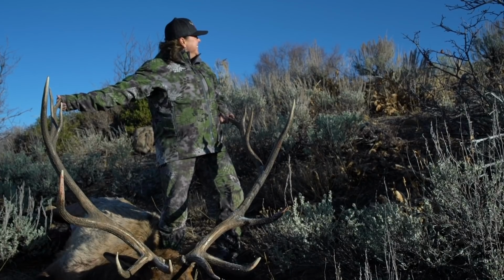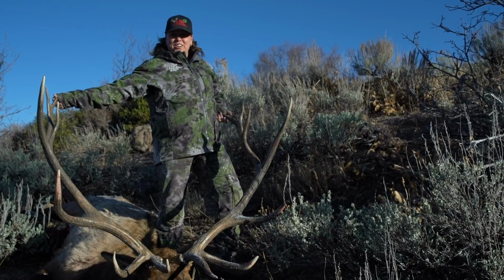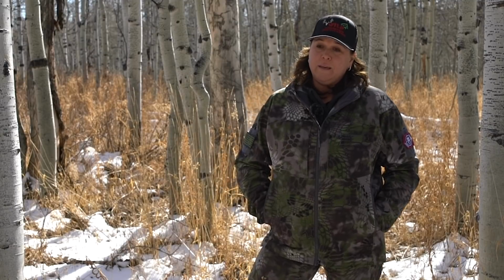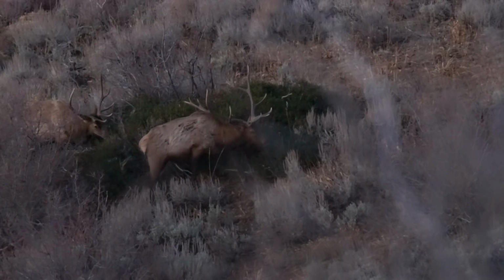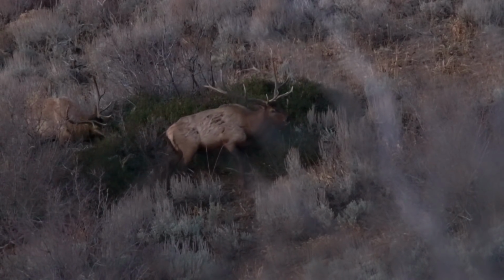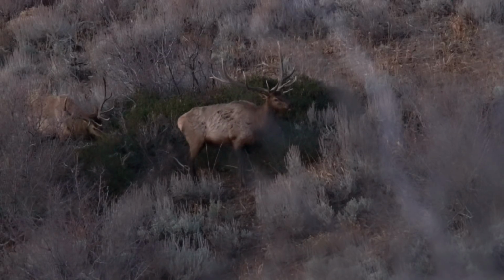I was so happy and just glad that I finally heard the words from my guide that I'd been waiting to hear all week, and that was that he was old enough and that he was not broke. So we were super happy that we finally got to get a good size, good mature bull.